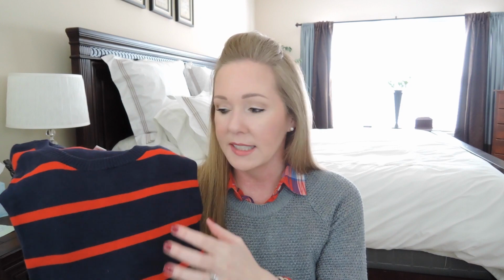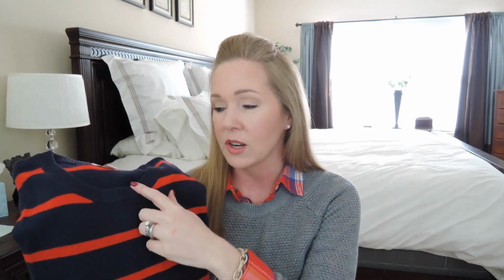And then I also got the navy and the red. I just thought this would be really classic, and I've actually thought about pairing this with a chambray shirt just to kind of break up the dark colors. I thought that might be really cute. It would look cute with a cream color puffer vest.